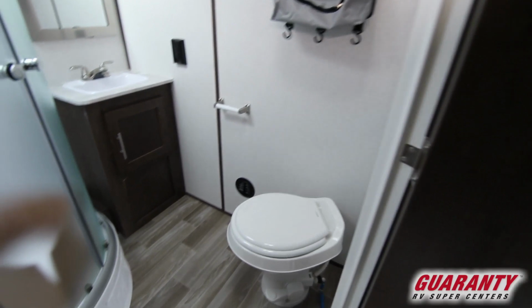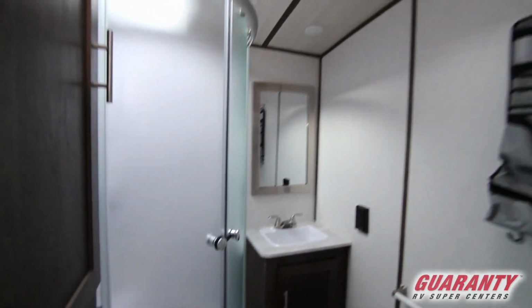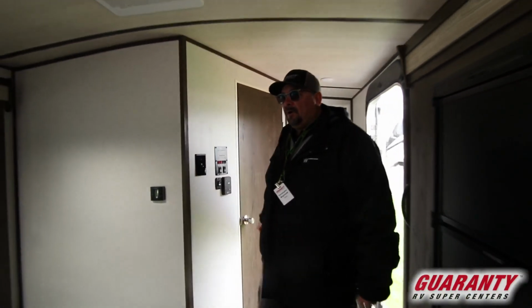Coming right along to the bathroom, look at this bathroom. It's quite nice. A lot of good storage in there, a surround in the shower, a couple of skylights. It's really a fantastic shower.